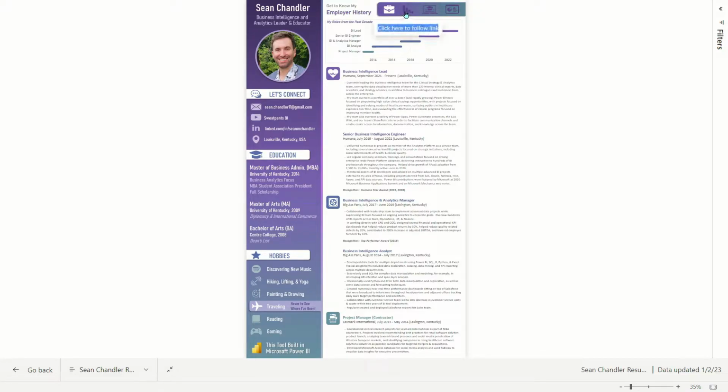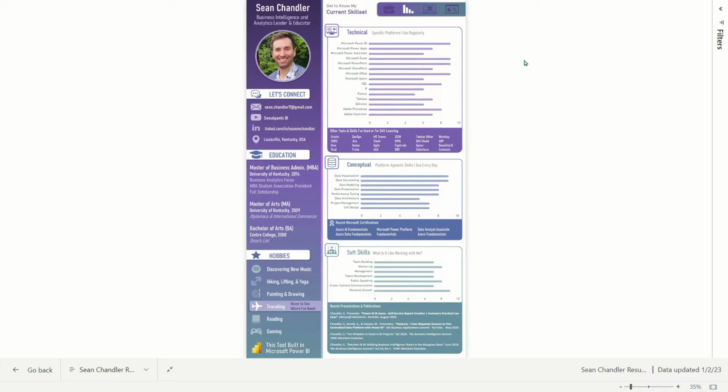And you may have already noticed these buttons that I've got up here. Obviously, I thought that building a Power BI resume was a really novel way to use bookmarks to walk through the major parts of my resume. So the first view here is the employer history. The next view walks through my current skill set.